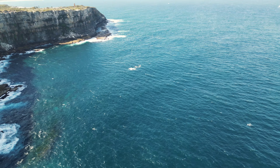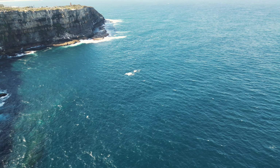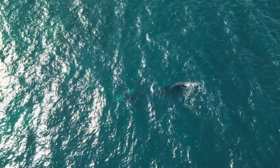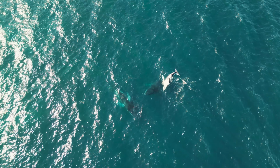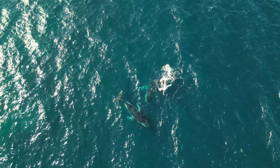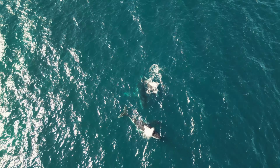Once I reached Yiningma Lookout, I took a moment to appreciate the incredible view, and as luck would have it, within just 5 minutes of arriving, I spotted something amazing. This part of the year, October, is prime whale watching season. Humpbacks migrate from their breeding grounds in the warm waters of Queensland back to Antarctica for the summer.